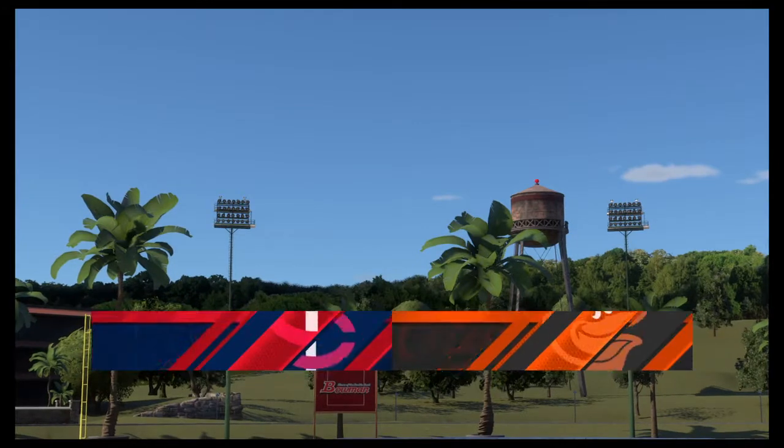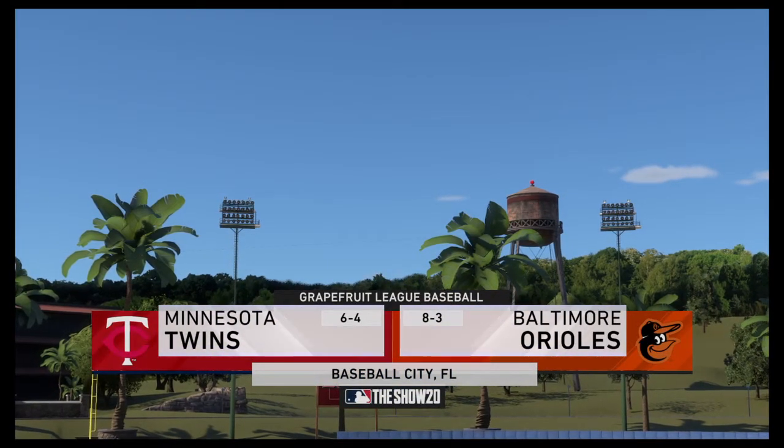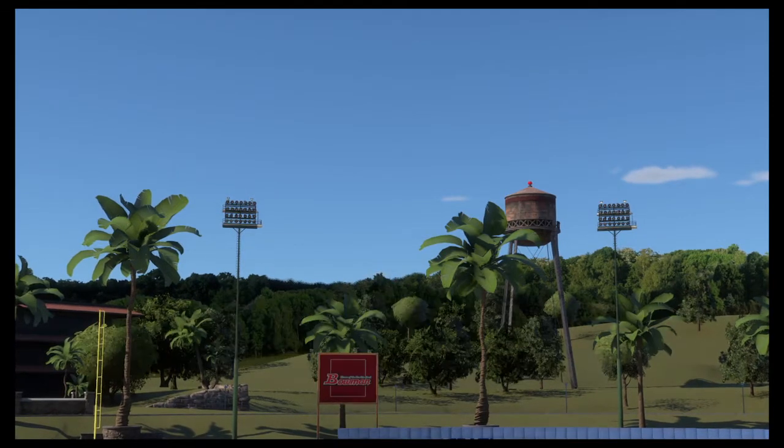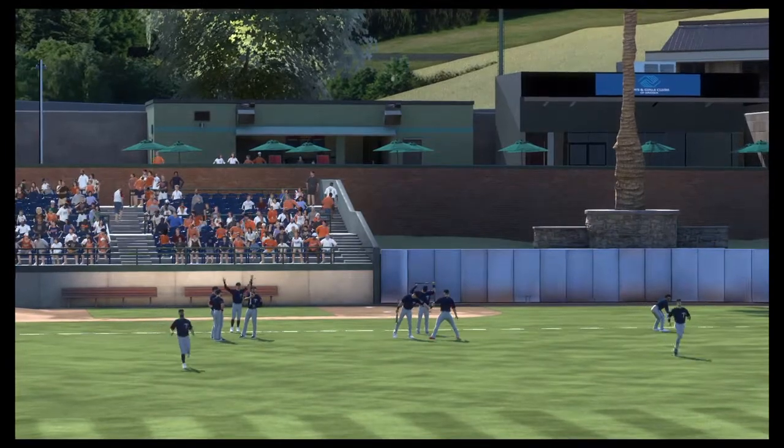Afternoon baseball here on the show. Ought to be a good one here between the Minnesota Twins and the Baltimore Orioles. Major League Baseball on the show starts now.